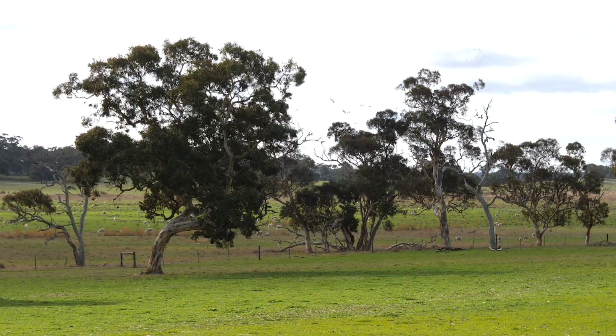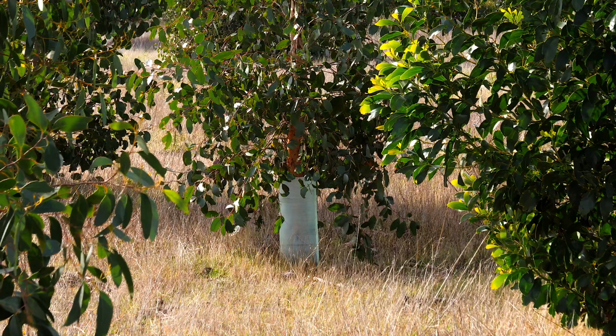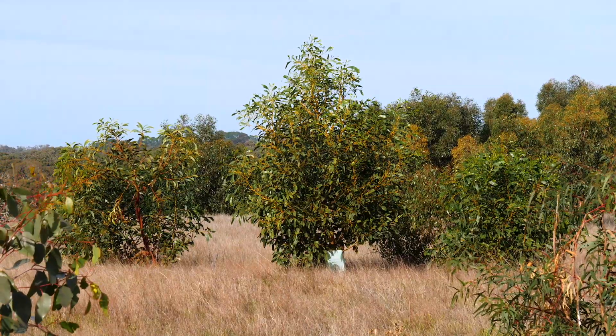And it was really from all that survey work that we were able to develop 5 principles that we have really stuck by, that we felt was really important and what the landholders wanted. Now along the way we realised there was a 6th principle. We stay until it's finished. We need to keep working until the site is complete. Some years are better than others. We need to backfill sites until they are successful.